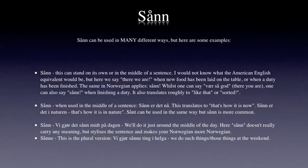Sånt can also be used in the same way, but sånn is more common. Sånt is usually used with et or neutral words. Vi gjør det sånn midt på dagen. We'll do it around the middle of the day. Here, sånn doesn't really carry any meaning, but it stylizes and makes the language sound a little bit more fruitful and makes your Norwegian sound a little bit more Norwegian.